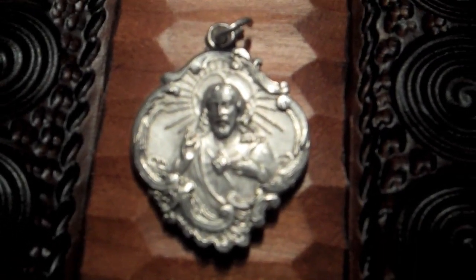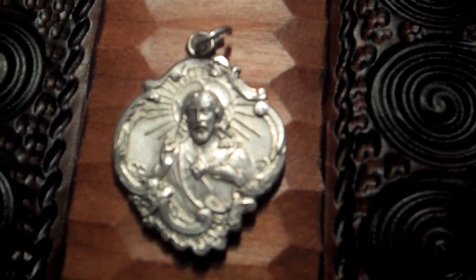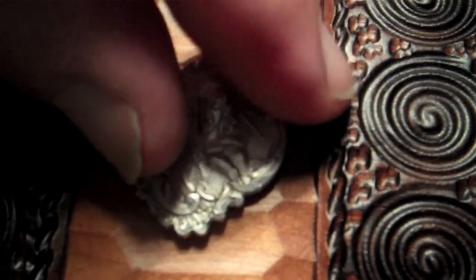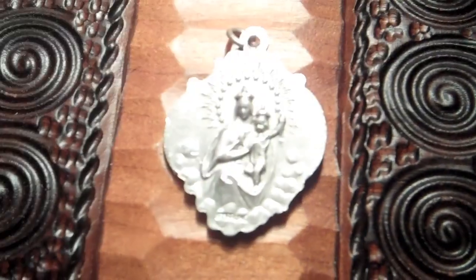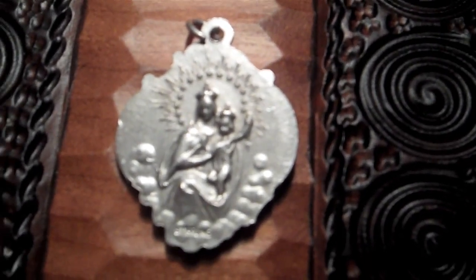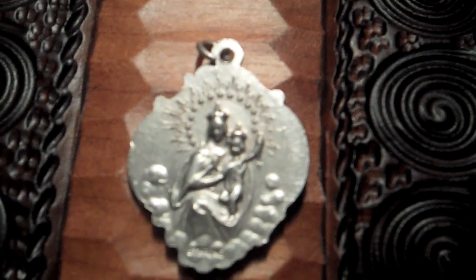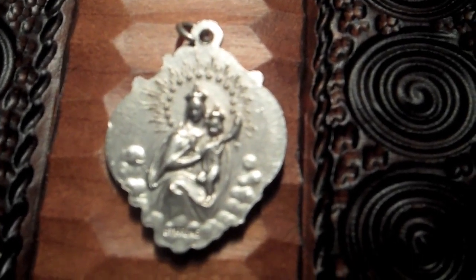Here's the silver religious medallion that I found tonight, and I just wanted to show you guys the back here. I'm hoping you can see it, but I had to zoom in real good, and if I zoom in with this thing, I don't think you're going to be able to see it good. But it says right at the bottom, right at the tip, sterling. Pretty nice little find.